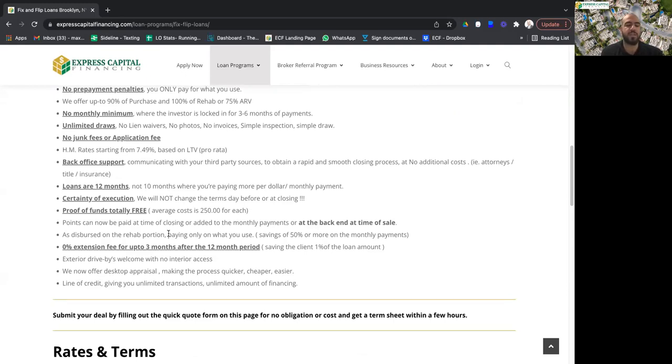So we wouldn't do this, let's say, for a brand new investor where they could pay the points at the end, but we can defer points to when they sell the property. It would just be added to the payoff. And that helps with liquidity, right? So if a borrower has multiple deals being worked on at a time, we can look to find ways to save their cash, to put to more deals so that they're going to be more profitable with their money.